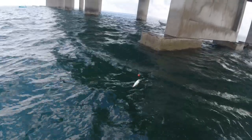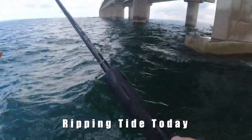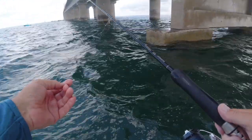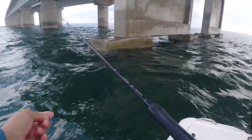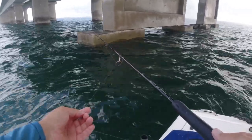Well, I got that mangrove right here. It's really ripping in this tide, so I have to toss it out here. That's a 3/4 ounce jig on there, 25-pound fluorocarbon. I know I got slammed the first drop here, so let's just get ready for these guys. Come on. I know they're down there. So many bait fish, pinfish, jacks down here, dolphin, tarpon taking it.